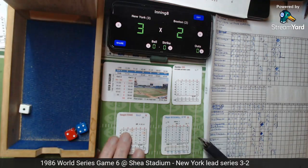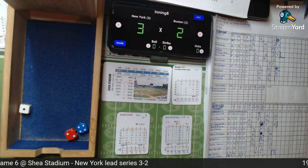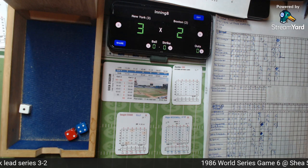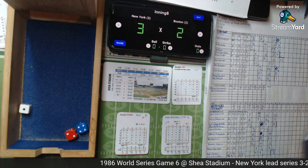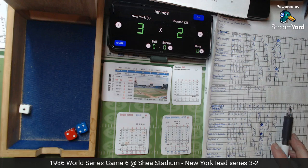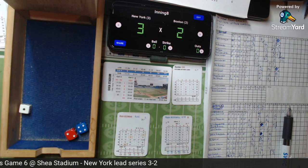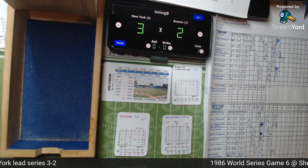2-1 is a 49. 2-4 is a 4. That's a 53 on a 2. And he's going to ground out back to McDowell, who throws the ball over to Kevin Mitchell on first base. So the two new guys get the first out at the top of the 8th.